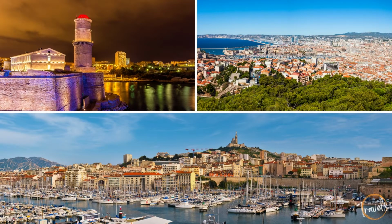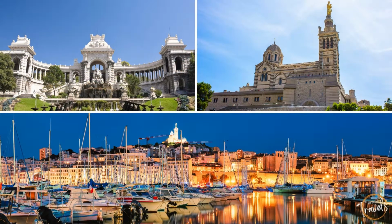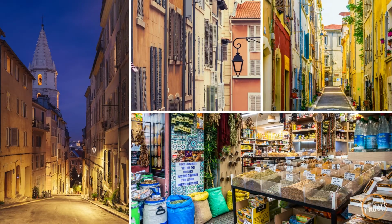As you can see, there's plenty to do in this city, but just enough in close proximity that a one-day layover might be enough to scratch that itch to visit. Just don't get too caught up in the tourist traps that you don't check out the more traditional sites like Le Panier or the market areas of La Plaine and Noailles.